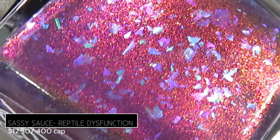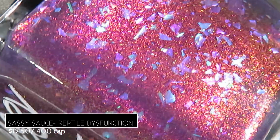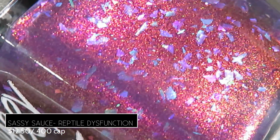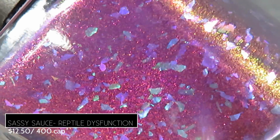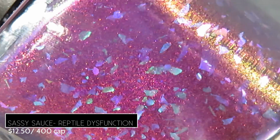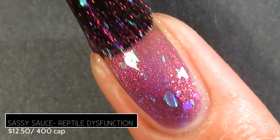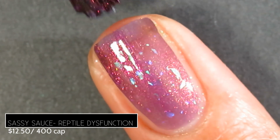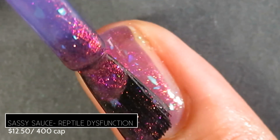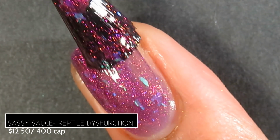So this polish is, again, just so unique. I think it's unique alone in this state, but the fact that it's also a thermal and it changes colors, I mean, I have nothing else like this. With this combination of ghost flakies, a thermal, and the shimmer, it's a lot. It's really, really cool. On application, it goes on super smooth. It's very easy to work with. I love Sassy Sauce Polish's brush. Makes all of their polishes very easy to apply.